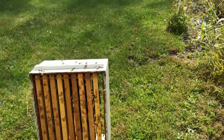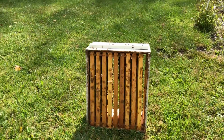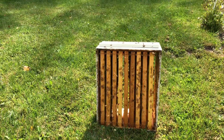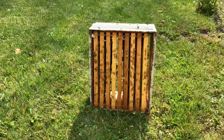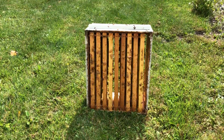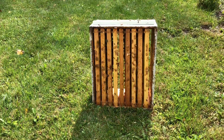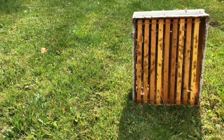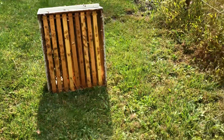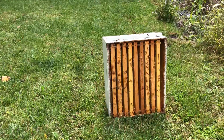You don't want to put supers that are being robbed out too close to the hives themselves, which is why we have it up here. If you have it too close to the hive, then all of those bees are attracted by this honey scent, which is very powerful to them, and they don't distinguish between the box that you've left out for them to rob and the hive that happens to be sitting right next to it that has the honey you want to keep. And they will rob out the neighboring hive.